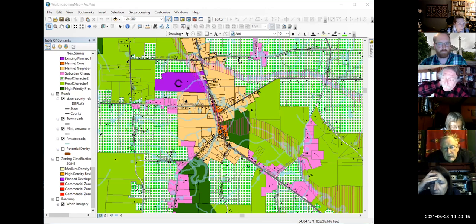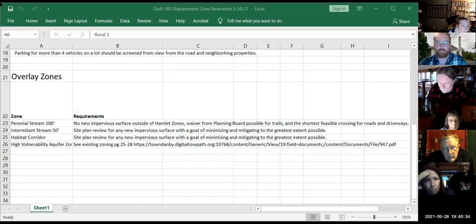But I endorse David's principle that we shouldn't necessarily have the same buffering standard in the Hamlet as we do outside of the Hamlet. I think it'll just make it easier for the planning board in the future if we have some kind of guideline to follow. Oh, absolutely. Yeah.